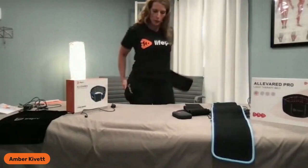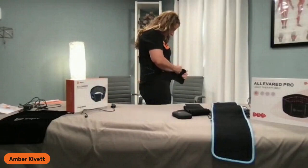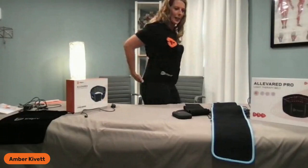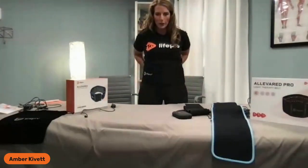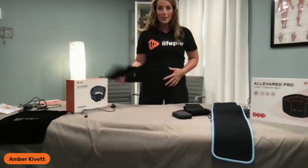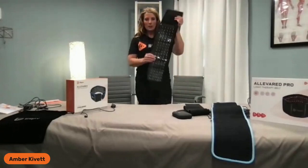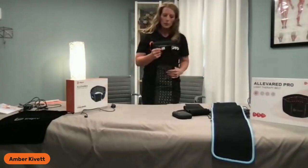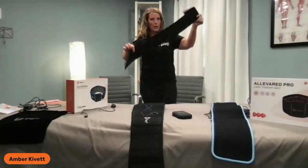It's pretty nice, and it conforms with your tush, so it's not just a straight edge. It actually conforms with a little bit of curve. So it comes up higher in the mid back, and a little bit lower down. I can actually feel it over my sacral joint right now, as well as in the mid back. You can also see that it's hard to tell the belt from the rest of my outfit because it's all black. The AllevaRed Pro is completely black, so it doesn't have the blue outline. And again, it comes with the extra long strap.